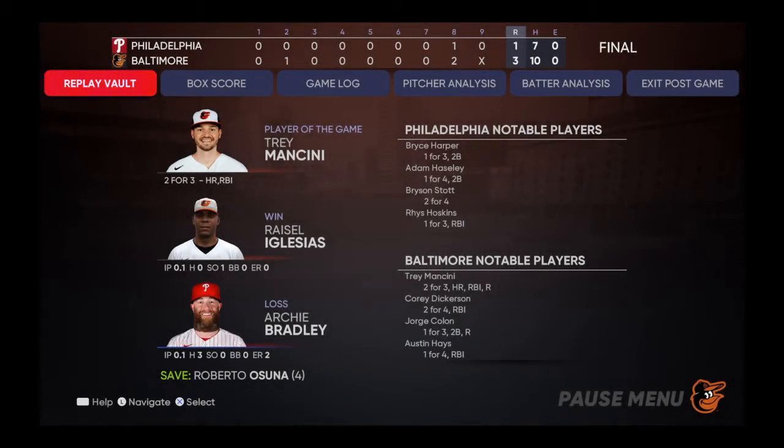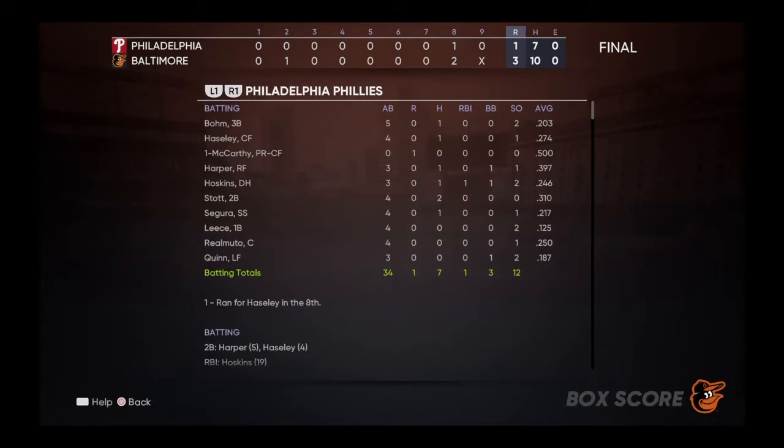We'll take a look at the box score. Trey Mancini, player of the game honors, 2 for 3. Hit that solo homer back in the 2nd inning. Iglesias gets the win, only faced 1 batter and struck him out. Archie Bradley was on in relief at that point. Gave up 3 hits and 2 earned over just a third of an inning worked.